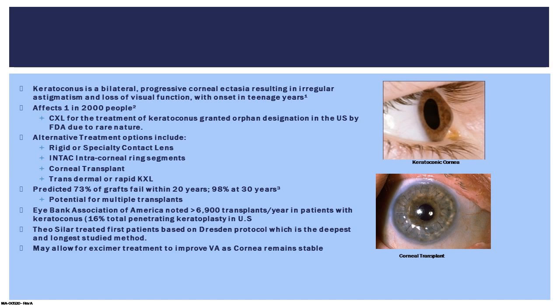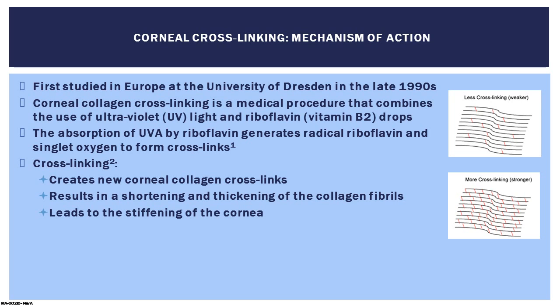Recent work has shown that with the full treatment that we can give with this particular device and the FDA-approved treatment, which is called the Dresden protocol, that we can possibly use excimer treatment to improve the vision before we start the corneal cross-linking. So in other words, we're going to remove a small amount of tissue off the front of your cornea to reshape the front of your cornea to allow us to move on to then cross-linking that shape onto your eye. And in those patients, we've not seen any further progression. The first sites, of course, were done in Dresden.